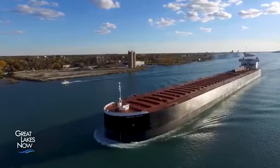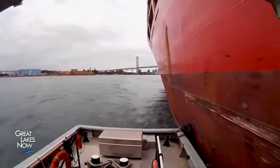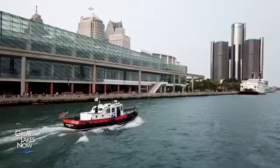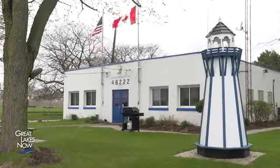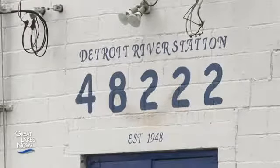One of the most impressive sights we all see on the lakes are the huge freighters moving cargo. Most of the time we see them, they're way off on the horizon, but today I'm getting the chance to see one right up close. I'm in Detroit on the banks of the Detroit River, and this is the headquarters of the J.W. Westcott Company, home of the country's only floating zip code.